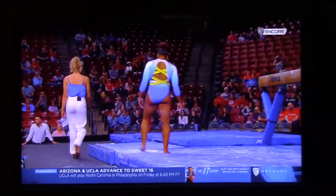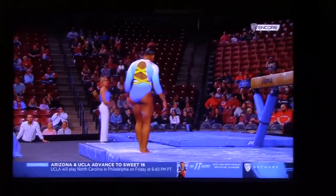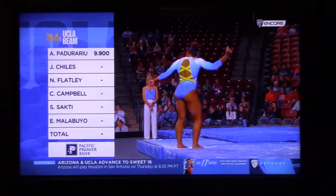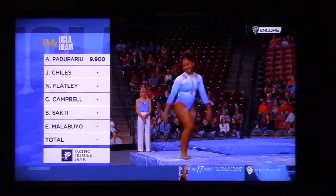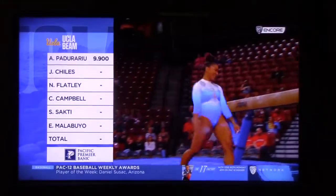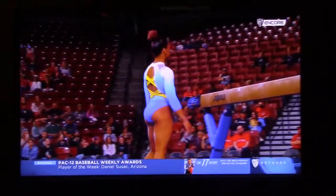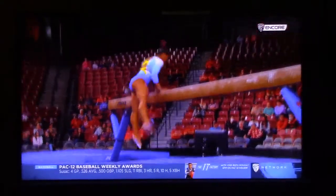Jordan Childs next up on beam for UCLA. Got Aurelio, already got a 9.9 for the Bruins to start the rotation. And again, if you want to watch your team all the way through, pac-12.com/now. You can find links to any of the 4 events. You can watch that event. You can follow your team around. Going 4 at a time this year for the first time.